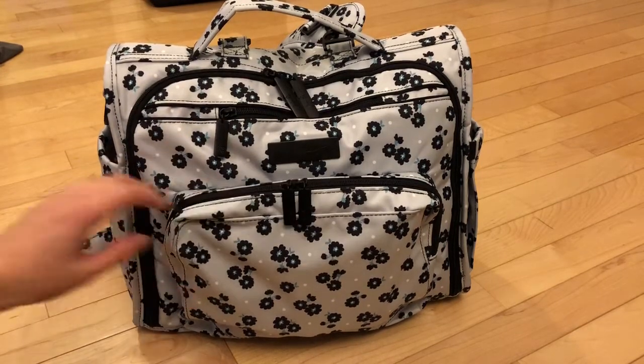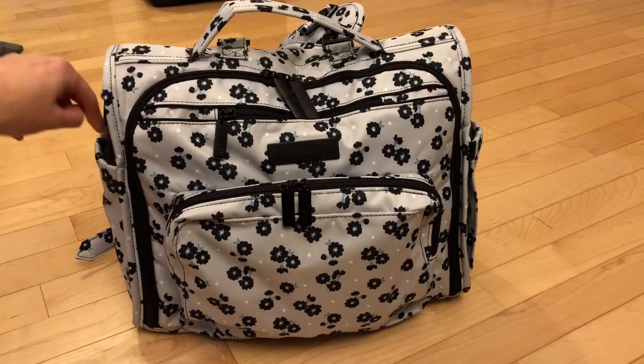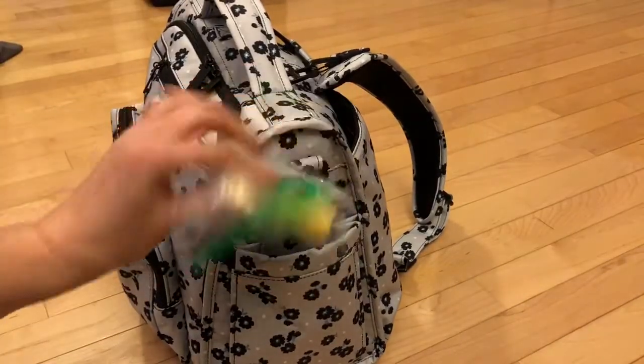So I'm going to go ahead and show you what I have. I have nothing in this side pocket, but I did put my iPhone 8 Plus in there today, and it fit perfectly. This side bottle pocket, I just have some gum.